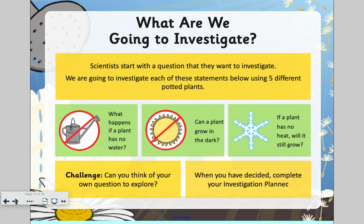What happens if a plant has no water? Can a plant grow in the dark? If a plant has no heat, will it still grow? And there's a challenge there. Can you maybe think of your own question to explore? Okay, when you've decided, complete your investigation planner. Right, your investigation planner.